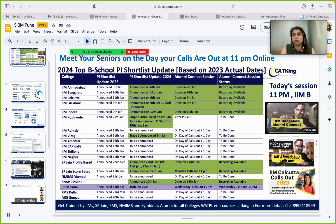All of you guys would be meeting up your seniors. We've been having these sessions all through the days with respect to every call coming out. Like tonight we have students coming and attending the IIM Amritsar sessions. So today we are going to be having SIBM Pune groups being made. All of you guys will be added to the same, and you will have your SIBM Pune seniors meetup session tomorrow night at 11 p.m. where we'll talk about all the things.